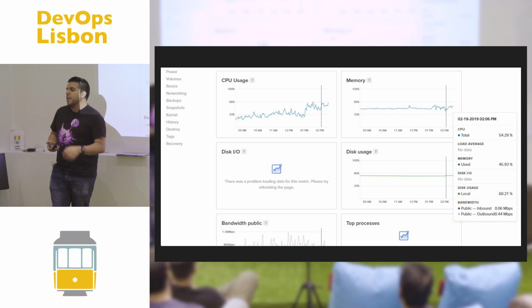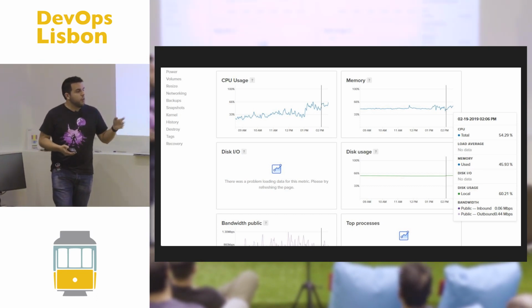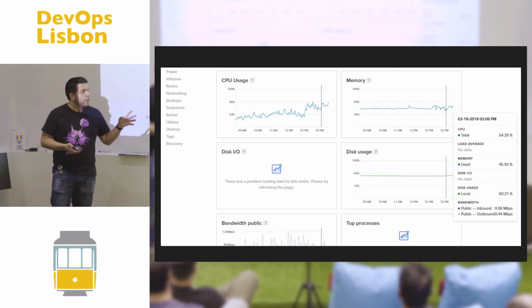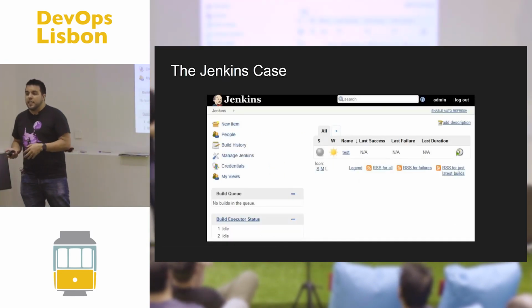And this is the backend. And you have the CPU usage, the memory, the disk I/O, etc. And these are all things that we are used to work with. But for a person that just wants to have a WordPress blog, this is very useful and very easy to understand. On the other end, we have tools like Jenkins, right?